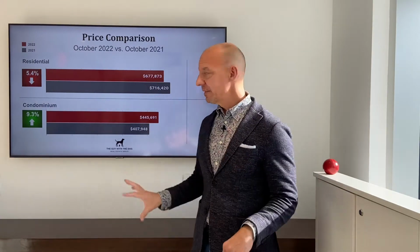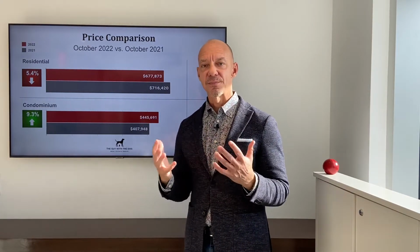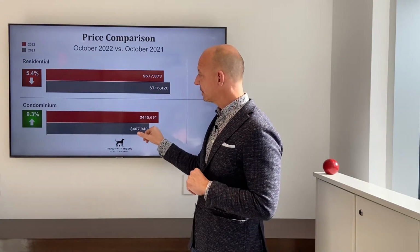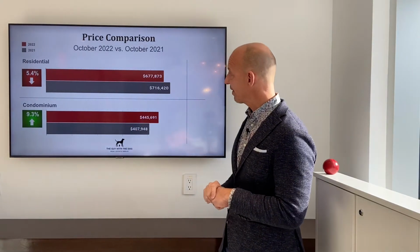Now, the good news is the condos look a whole lot healthier. I would speculate that perhaps as mortgage rates are going higher and affordability is being reduced, condos might become more and more intriguing to a larger population of buyers. So what does that do? Well, it's put upwards pressure on their prices. So the condos are actually up year over year by 9.3% to an average of $445.